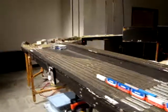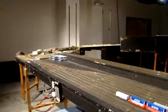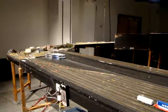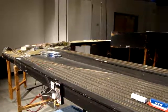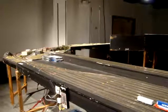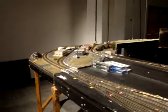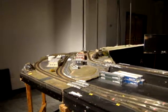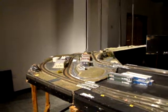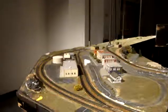Nashville NTrak standard sets 40 inches off the floor with 3 main lines. The front line is the red, the center line is the yellow, the middle line is the blue, and the top or mountain line is the green. The blue and the green have shorter curve radiuses and restrict you a little bit on the length of trains and locomotive units that can manipulate those curves.